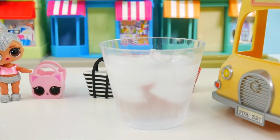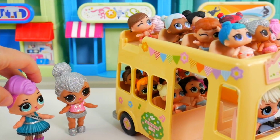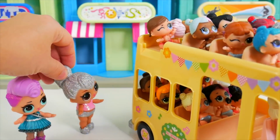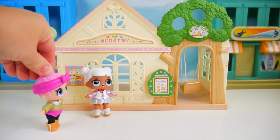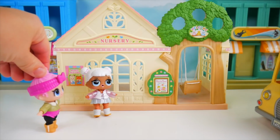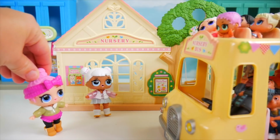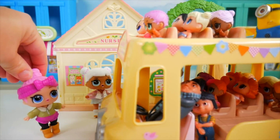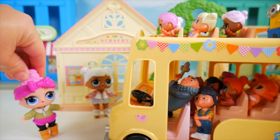All right, off on the nursery school bus. Bye, girls. Bye. I'll be here to pick you up after nursery school. Have a great day. Hey, Snow Angel. Does that bus coming up have Agnes on it? I'm not sure. I do see Agnes and Gru and our other friends.